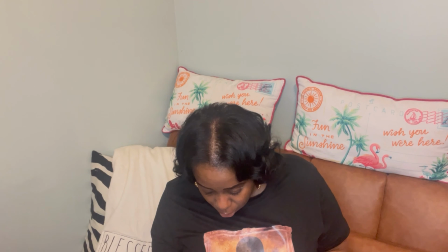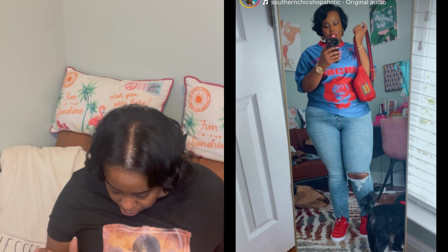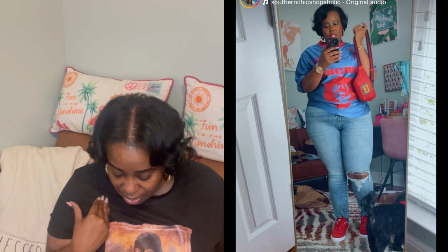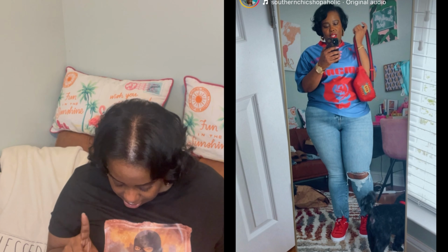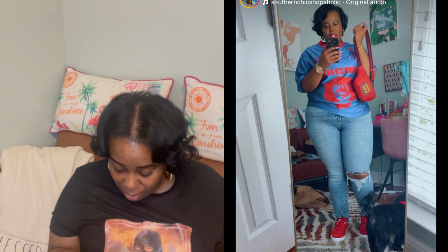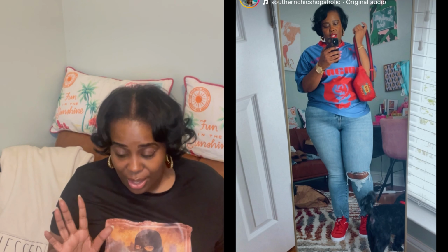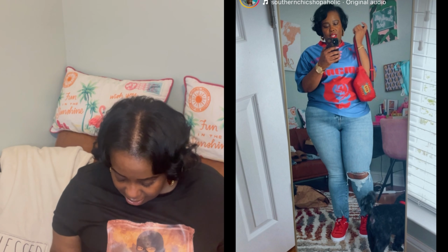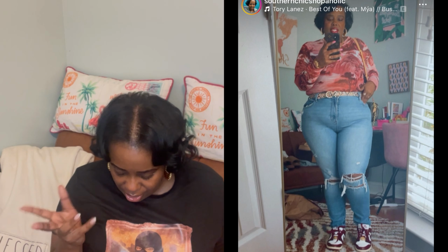I'm filming at night. The first outfit is something I wore to Malaya's, she had an outdoor dance function. The jersey is from Urban Outfitters. Jeans are from Good American. Sneakers are from Puma, and my bag was from Gucci. This was very cute vibes. I loved it. Next, an outfit I wore out to a birthday party slash cookout and then to dinner.